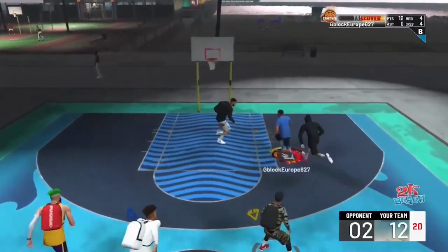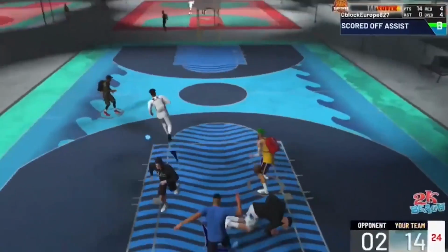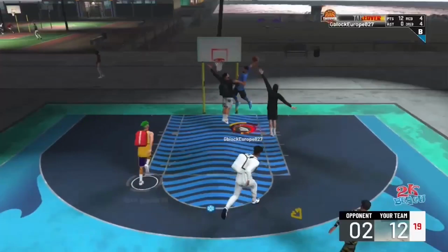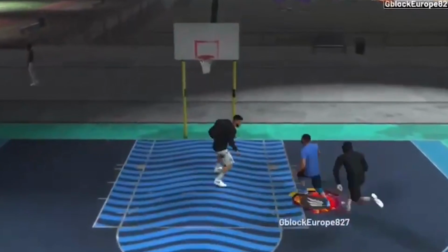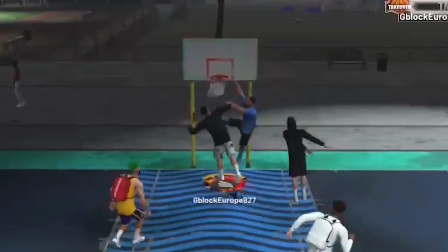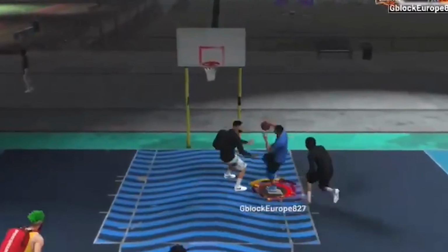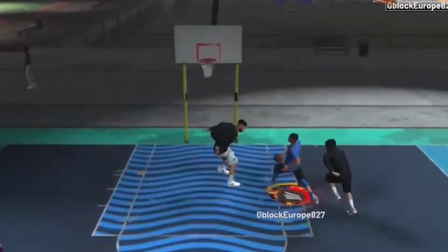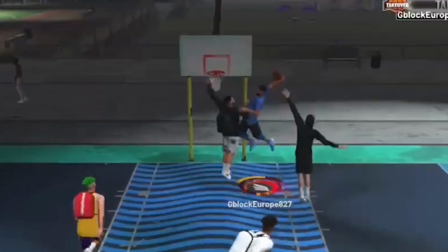Now at number 10 on this list, we're starting off with G Block Europe 827. He has slash and takeover. You know what that means. Oh my god. And this posterizer is pretty nasty because he lays down on his face. But dude, the one where they cock back, the guy jumps, he grabs onto him, brings it back, and then just yams it over his head is maybe the nastiest dunk in this video, and is very rare to happen in this game. To happen that straight up, but broken and nasty, does not happen very often, and I had to add it onto this list because that was wild.